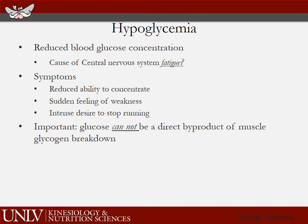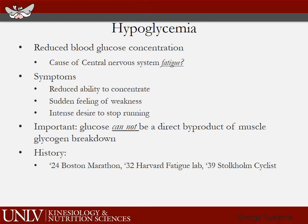But it's important to notice that glycogen that is stored in the muscle cannot be directly broken down and used in the muscle as glucose. It's first broken down into pyruvate, and then has to go through the cycles and bioenergetics to create the glucose molecule. So it's not an easy process, but it can be done.